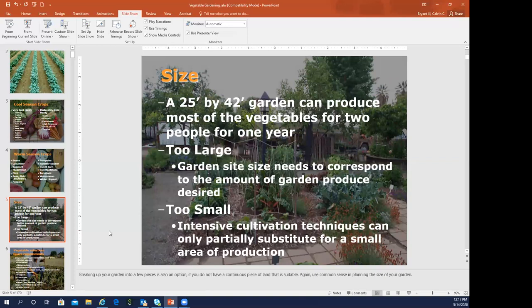Now, in terms of a raised bed garden, those can be more intensively managed, and you can raise a lot more produce on a raised bed garden than you can in a normal traditional garden. So there are some advantages to raised bed gardens for raising more produce and high quality produce.